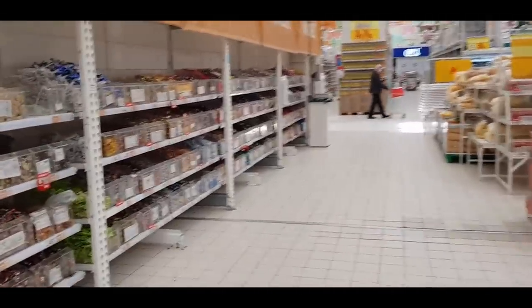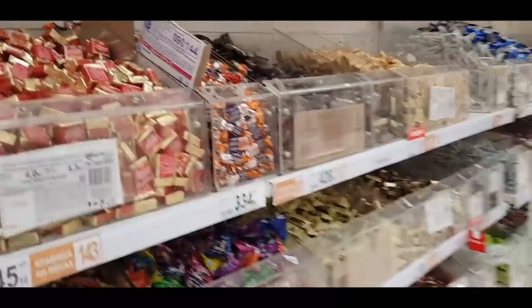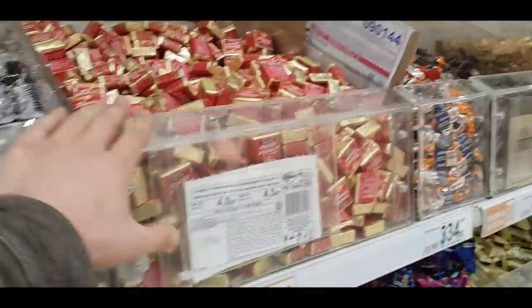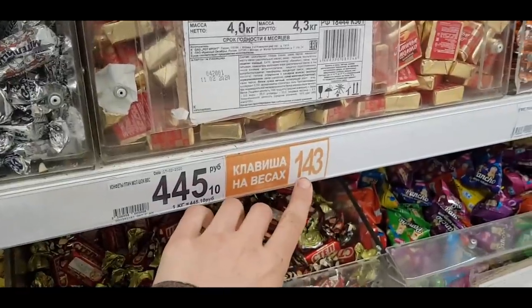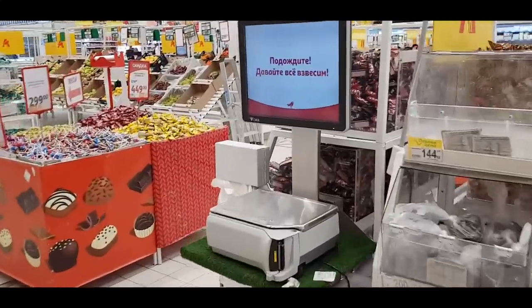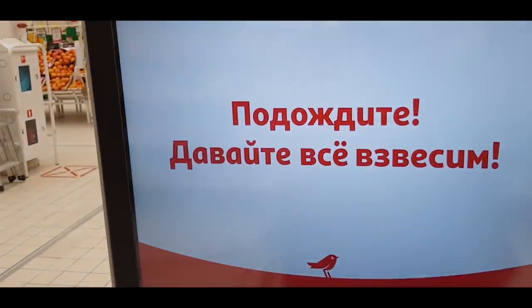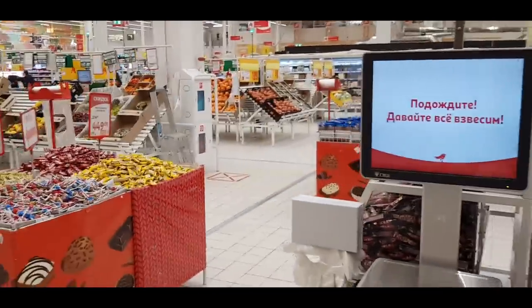And this is also a slightly different system than at least in Australia. So everything's sold in bulk. You fill up a bag full of it. Then after you fill that up, there's these little numbers here. And you'll take your bag over to these scales. Put your number in. And then you get printed out a small tag. You put that on your bag. Then you take that to the cash register.